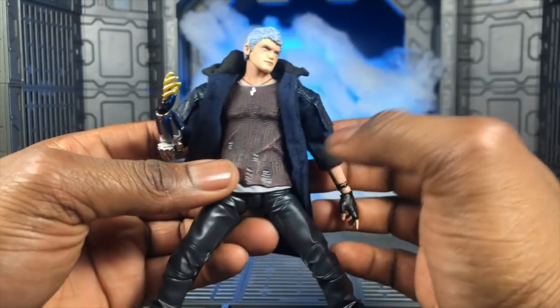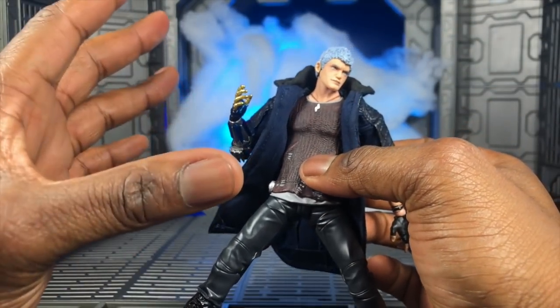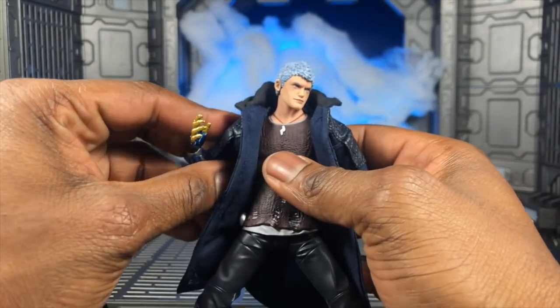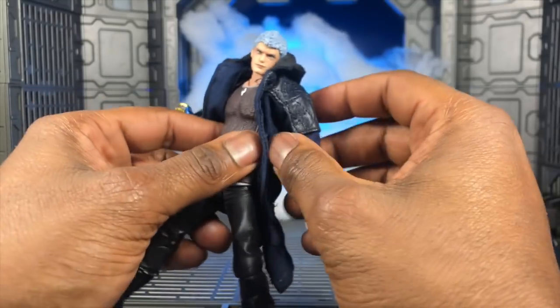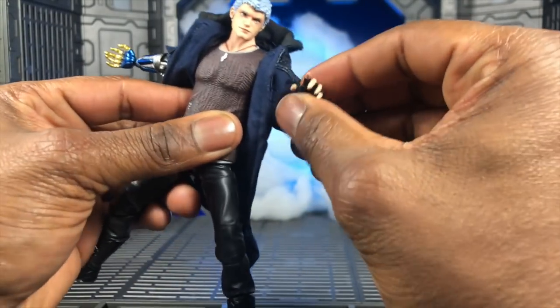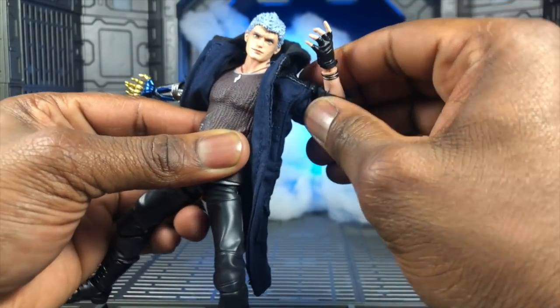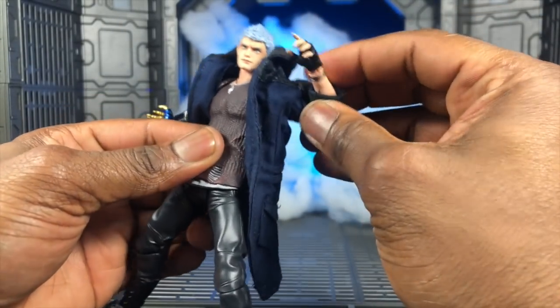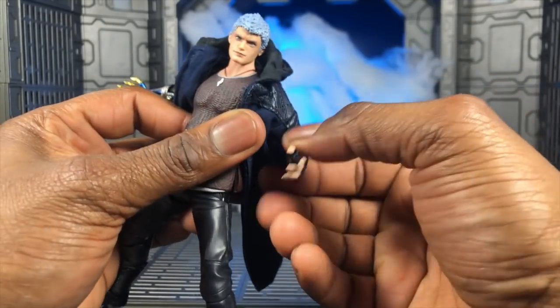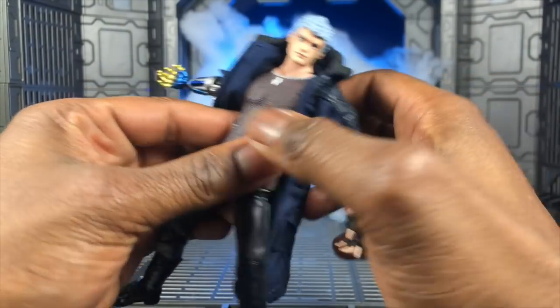I know some people are thinking the jacket is pretty big, but the reason why that is because it allows for the maximum amount of range that you're gonna get on these figures. Because characters like Nero and Dante do really incredible, like impossible feats in the game. So as you can see here, the articulation looks really great, but the jacket looks a little baggy. I really don't mind it, especially since it'll keep the articulation of the figure.